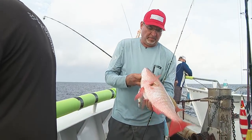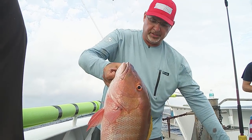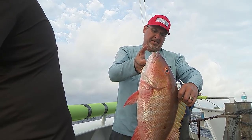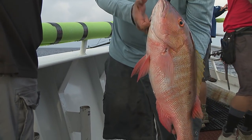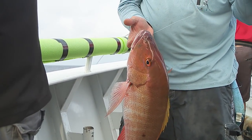That's your average size mutton snapper out here. You're gonna catch some smaller ones, you're gonna catch some larger ones, but that's it right there. 8 to 12 pound fish. Beautiful coloration, aggressive. And just demolished that jig.